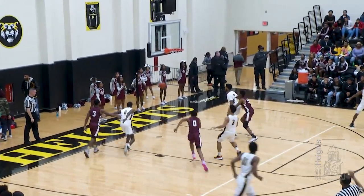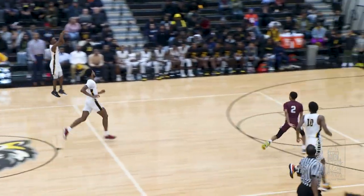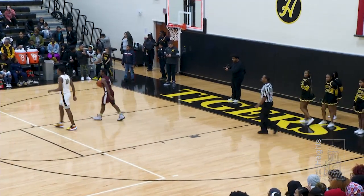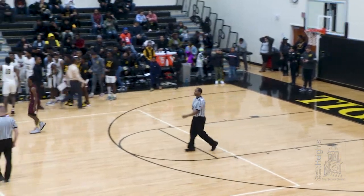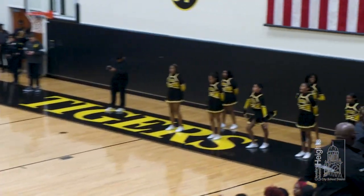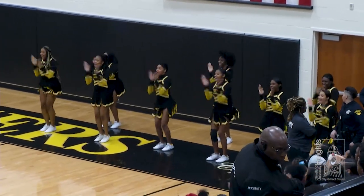Left wing three, nowhere close. Air ball. And he tries to save it. Jamal Coles with 1 second. He's going to have to shoot it. Greg Pitts from half court. He nearly had it. Looked pretty good. It was good if it went. But at the end of three quarters, Cleveland Heights leads 50-30 over the Maple Heights Mustangs. The Tigers outscoring Maple Heights 17-7 in that third quarter.